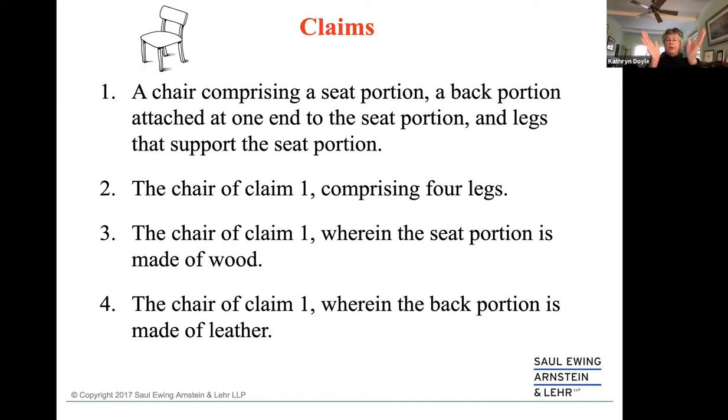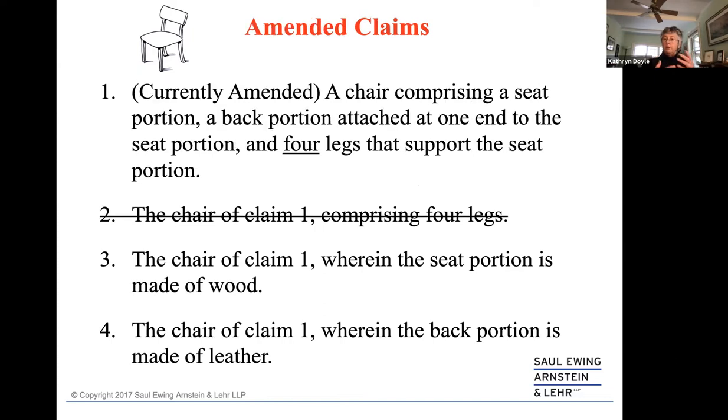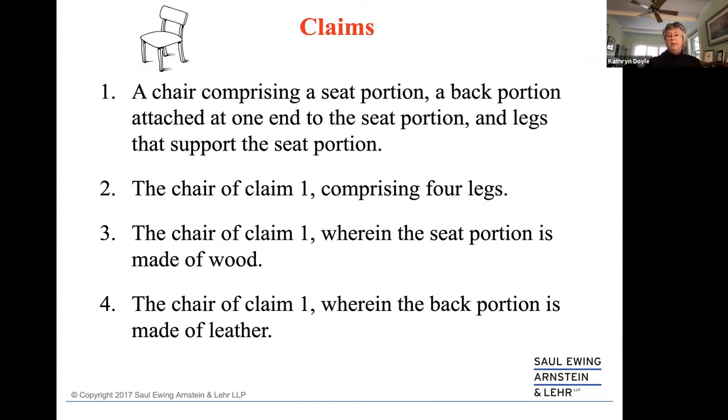So you see this funnels down like a cone in some respects. You start with something that's really quite broad, and then you narrow down to something that's more narrow. When the patent examiner is examining these claims, the initial claim one here may be really too broad, because it's any chair known to man. It's a swivel chair, it's a bench, it's a whole bunch of different chairs.